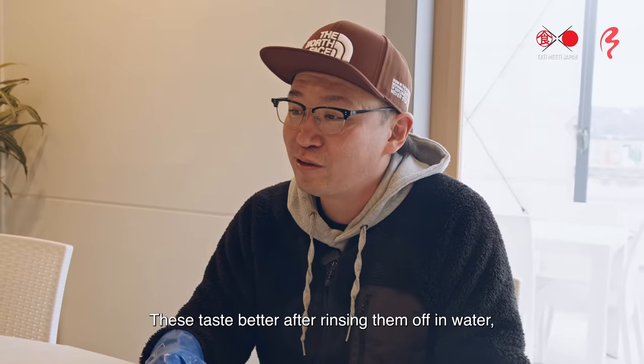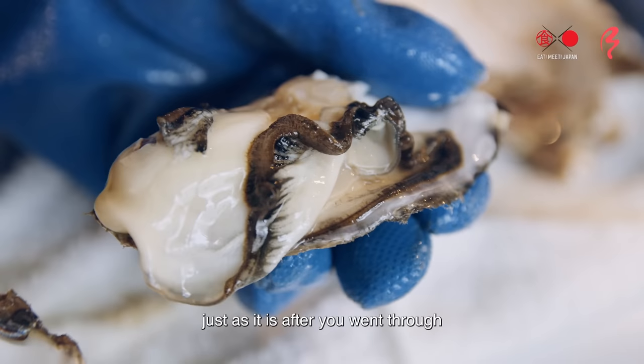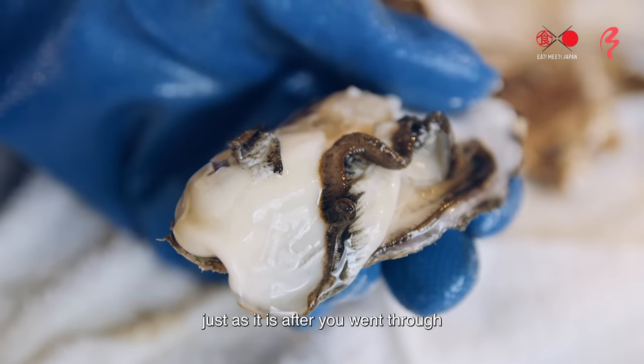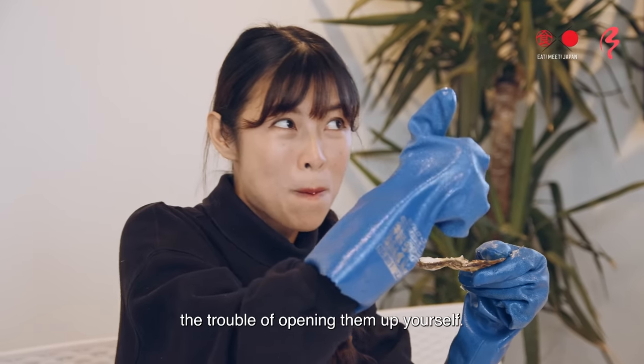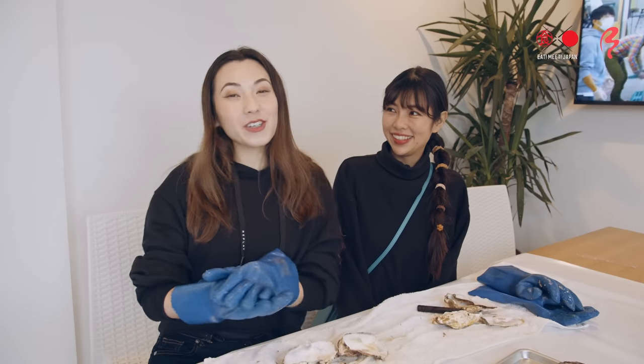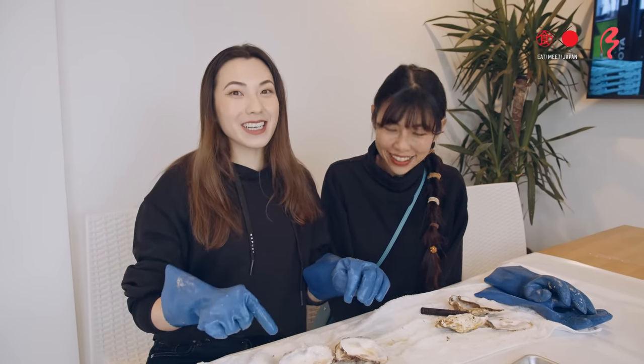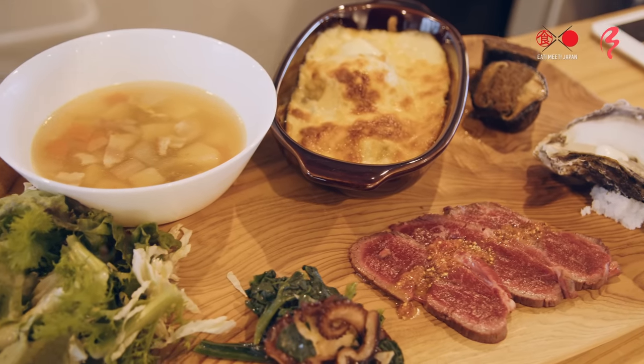That was a really cool experience. And now we actually get to try some more food. Some more food using these oysters. So let's try some wonderful seafood cuisine.